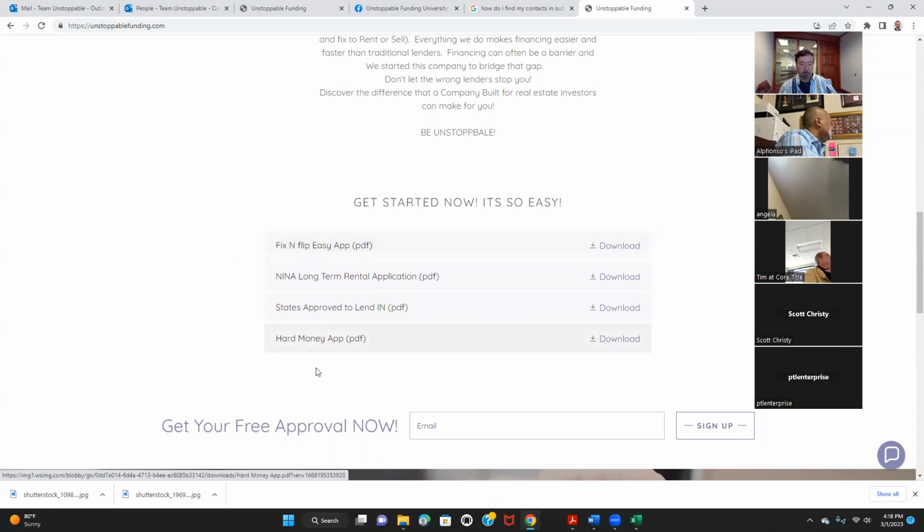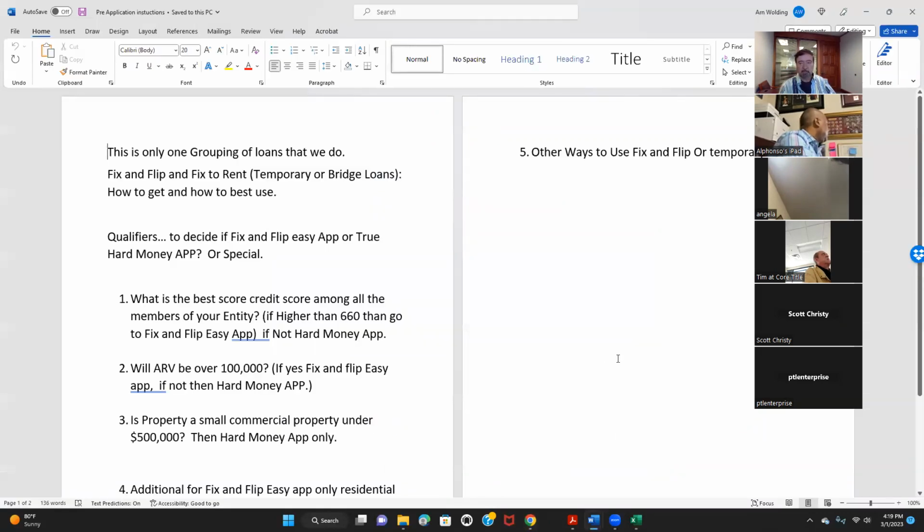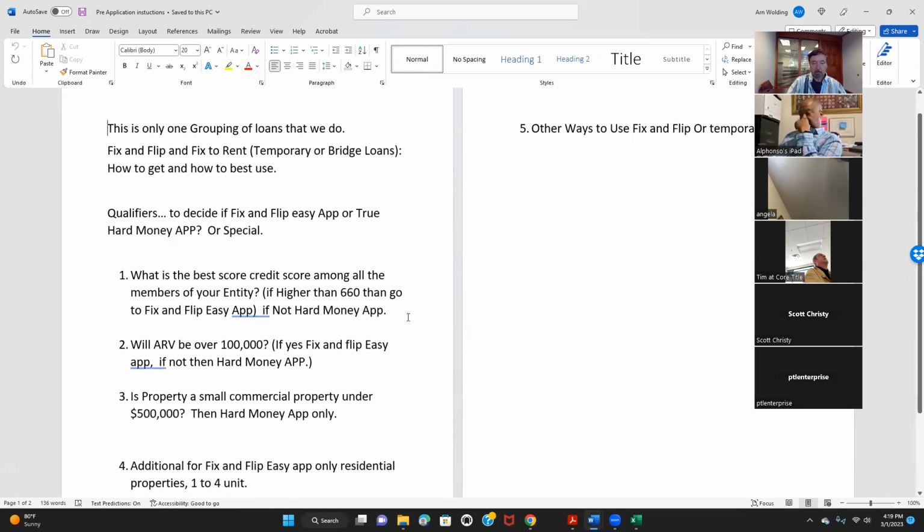A lot of times individuals aren't sure which one to use for their situation. So what I wanted to do is group it in a way and give you a couple of quick yes or no questions that you can ask yourself to determine ahead of time which of these products is going to fit your situation best. So the first question you want to ask yourself: is my credit score higher than 660?